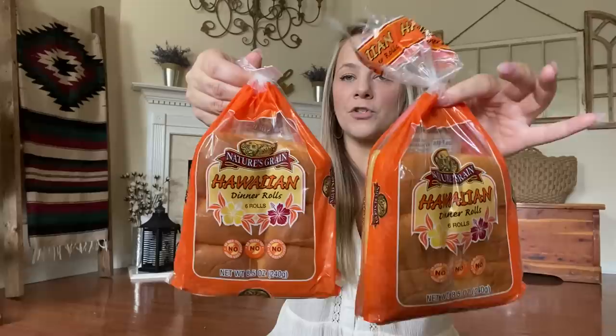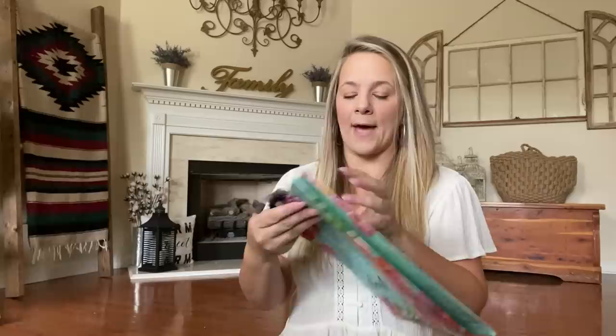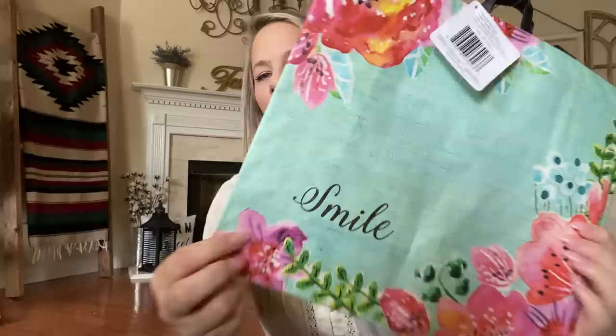I absolutely love it. I found another new eco bag. This one's been out before. No, this is a Main Street tote, but it is reusable bags. This one isn't that green one, though. I thought it was a green one. But it says Smile right here. I just love these little bags. Love them, love them, love them.